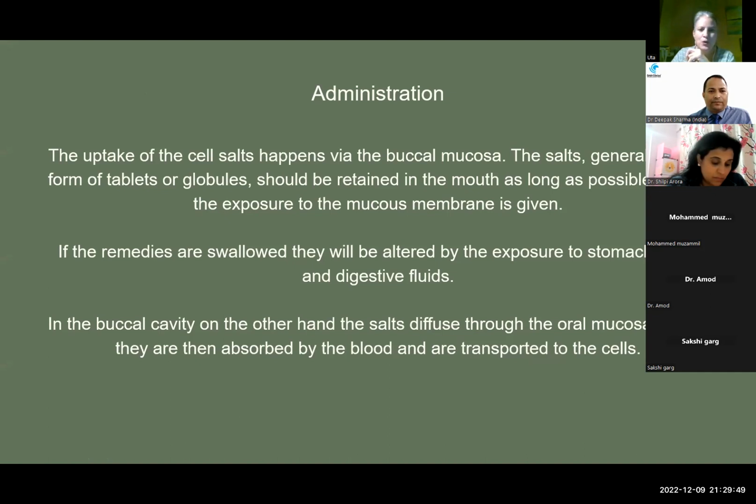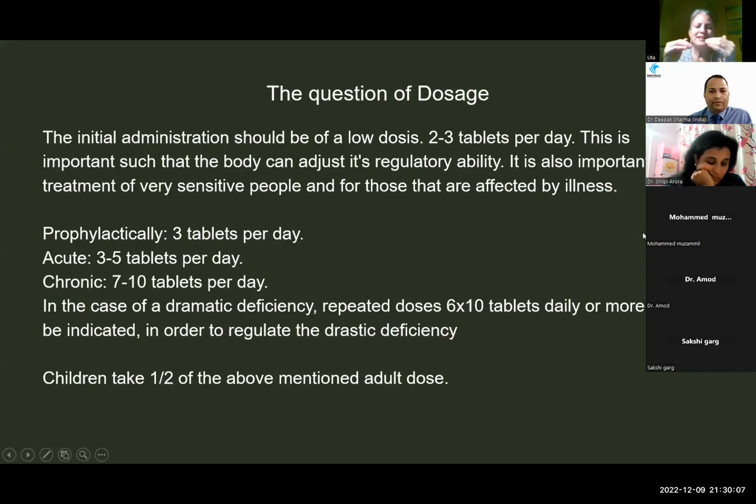So the question of dosage. An initial administration should be of a low dose. That's 2 to 3 tablets per day, because this is important so that the body can adjust its regulatory ability. There is little information on doses and repetition described in Schüssler's booklet, but he makes a point of it that the administration of 2 of his tissue salts alternatingly should be avoided.